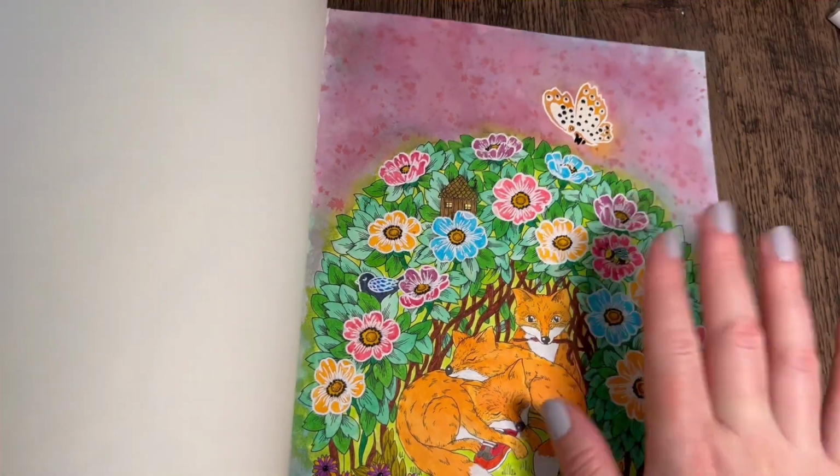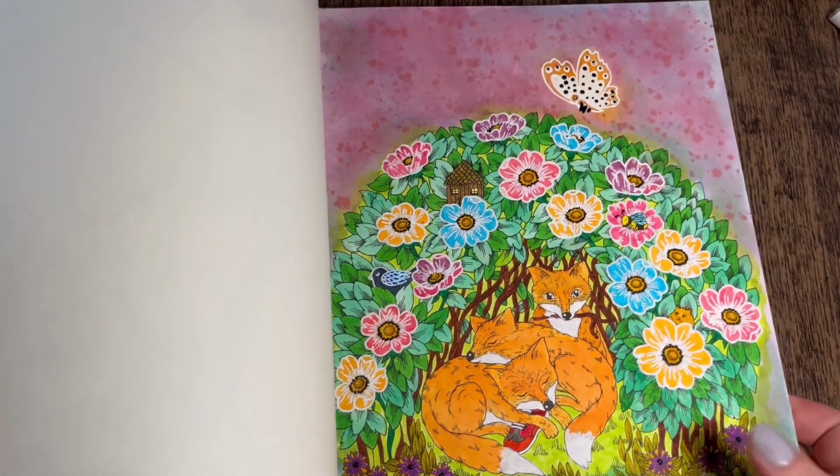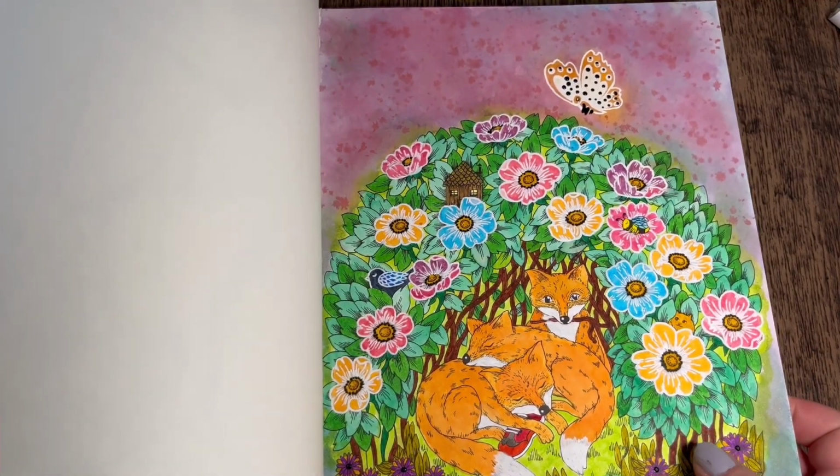Well, that was a bad page. That was a bad page. That was ages ago. That was bad. That was done with brush tip markers. Yeah, brush tip markers. I hate that page.